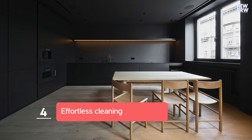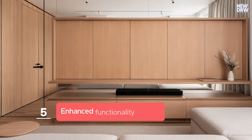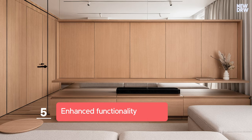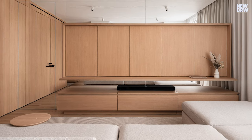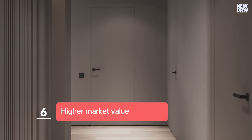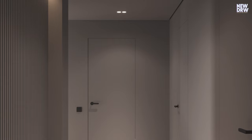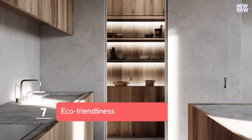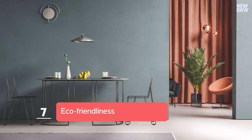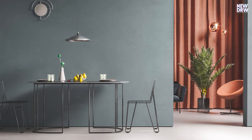Effortless cleaning: a minimalist home is easier to clean and maintain. Enhanced functionality: the space is used in the most efficient way, maximizing its functionality. Higher market value: minimalist homes are often seen as modern and desirable, potentially increasing its value. Eco-friendliness: minimalism is often associated with reducing the number of things we own, leading to a more environmentally conscious lifestyle.